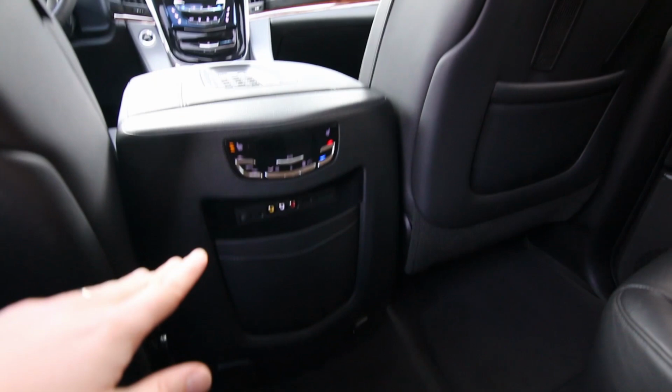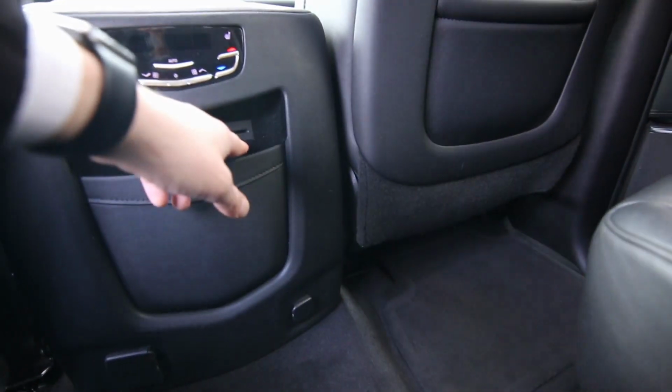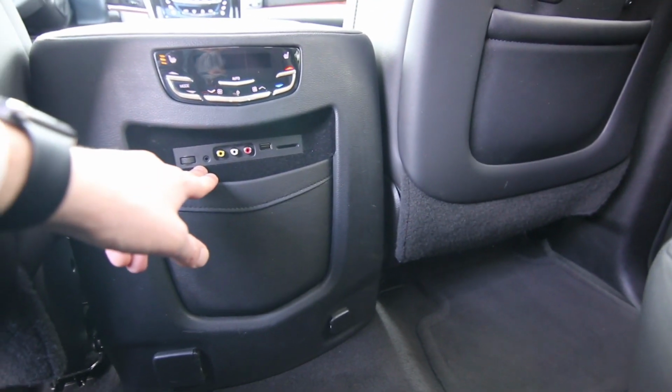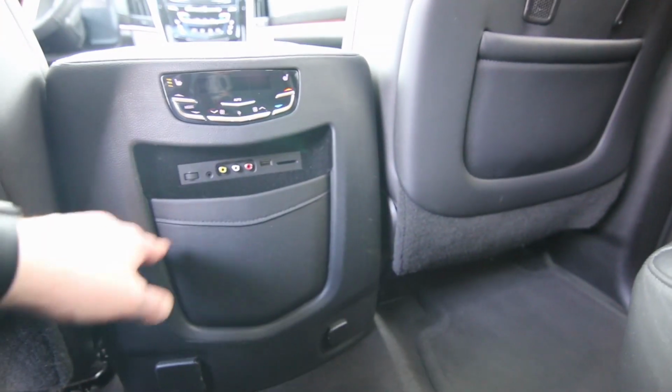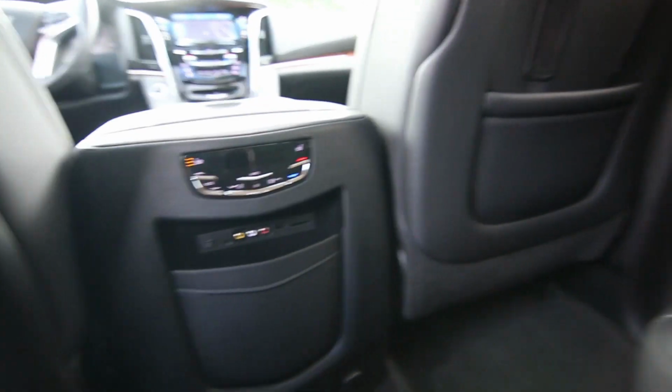You have a Blu-ray entertainment system, rear climate control. Looks like you have a lot of different slots, RCA, USB, and you can also put an SD card in there to connect to the infotainment system. Rear climate control, heated second row seats.